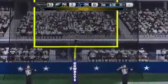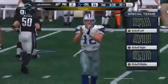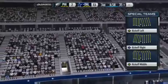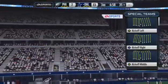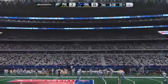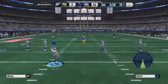Puts it through the uprights. Needed plenty of leg on that one. Well, when you get points, it's never a bad thing. That is for sure. Good job by the field goal kicker that time. Nice job by the offense moving the football down the field. The Eagles are prepared to return the kickoff.